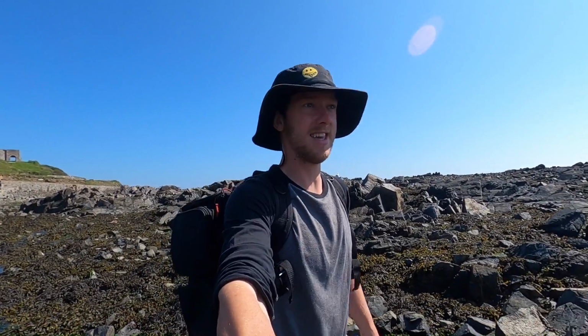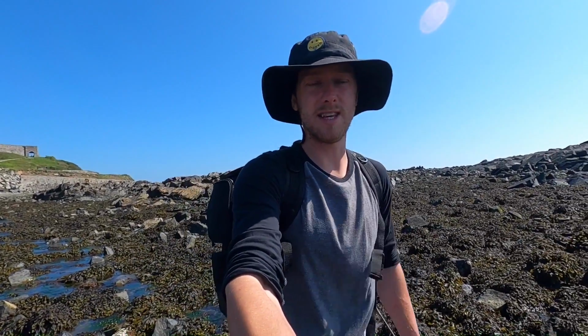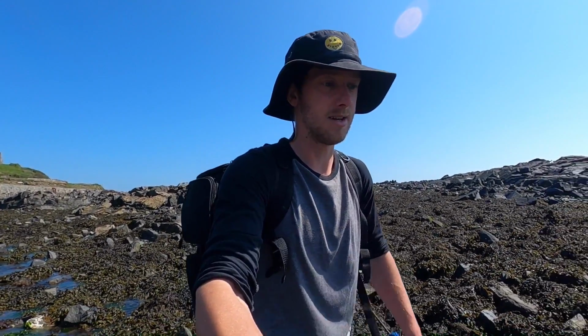Woo! We got a 0.9 tide today. So all of the lobster holes are going to be exposed on this beach, and hopefully we can find one. Be nice to find a couple of spider crabs as well. A big tide like this can uncover anything, so be interesting to see what we can find today. Hell yeah!